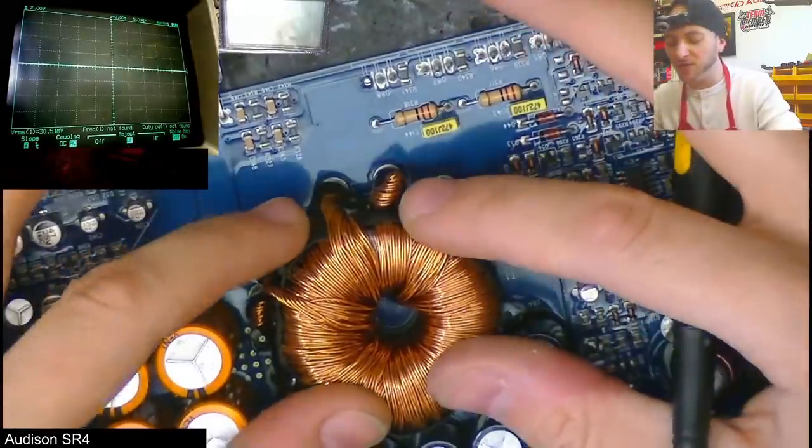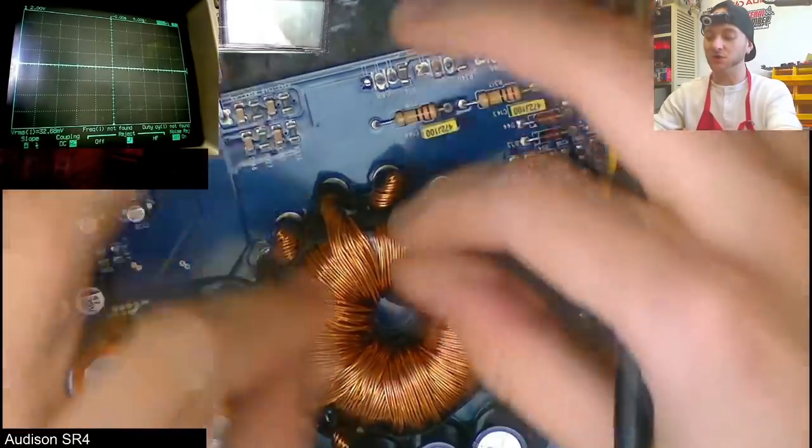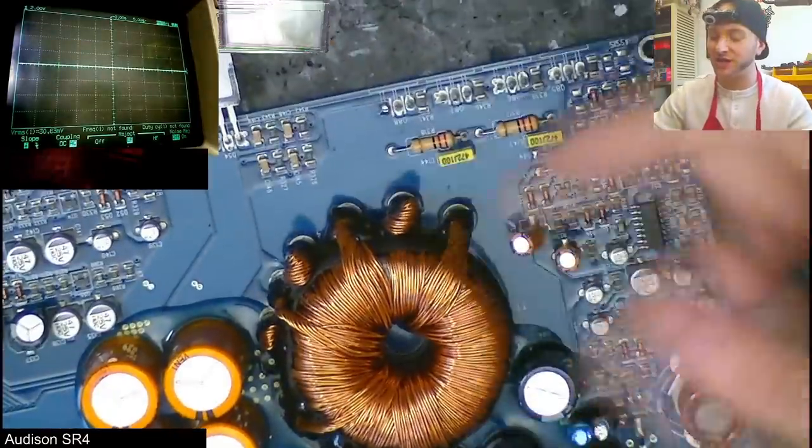But each transformer will have an optimum frequency that the AC needs to be in order for the transformer to work most efficiently. If the frequency of AC on the primaries of the transformer is way outside of its operational range, then it won't work at all. It may actually present like a short circuit environment to the MOSFETs that are driving it, or whatever is driving the primaries.